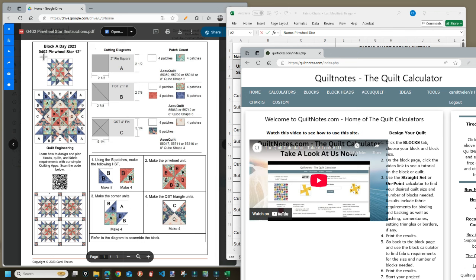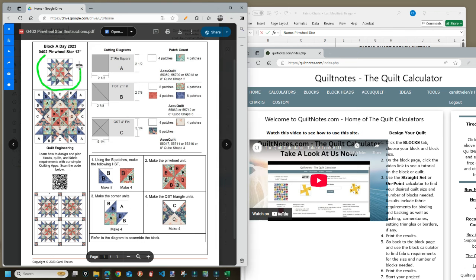This is the block, just a picture of the block, and down here is a diagram with A, B, C. The patches are shown where they are and the fabrics they have. This is a quilt sample of how they would look put together in the quilt. On the right hand side we have cutting instructions.